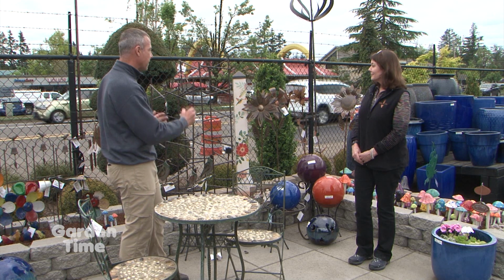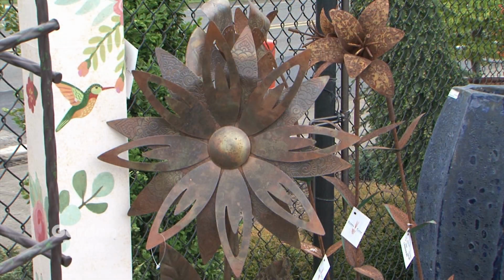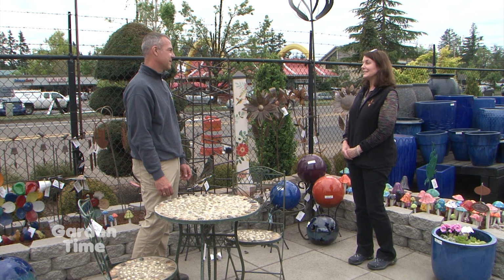And then you also have some fun metal pieces. We do. We have metal stakes, and we also have metal trellises, and all kinds of fun little whimsy things you can add to your garden. Butterflies and dragonflies, all kinds of things that people love to see out in their yard.